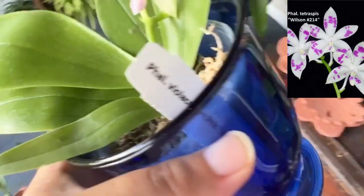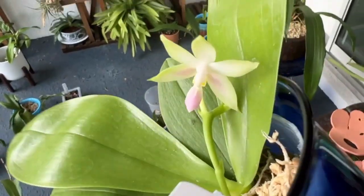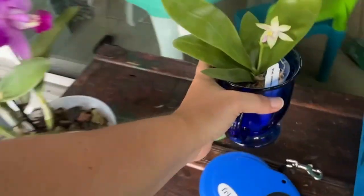This was also from Wilson's Orchids. Very pretty fowl. Let's take it out of here.